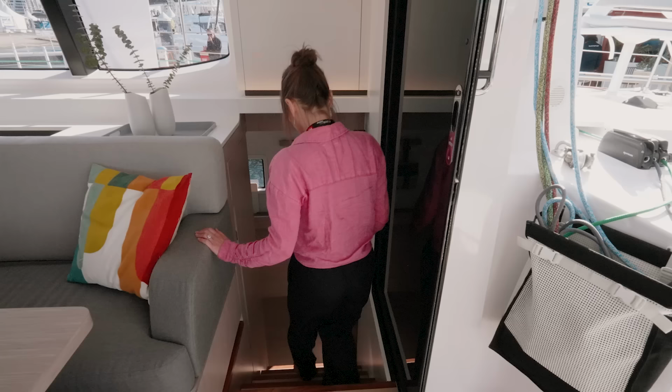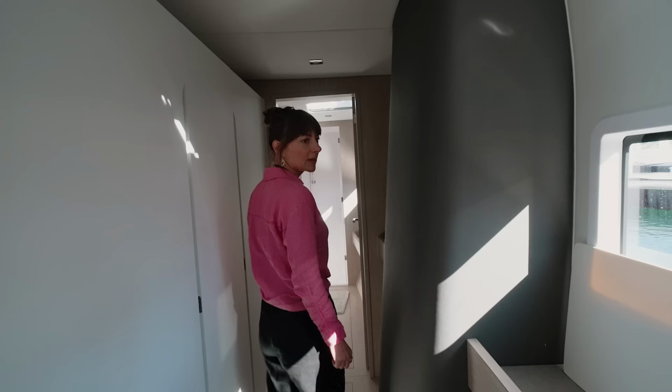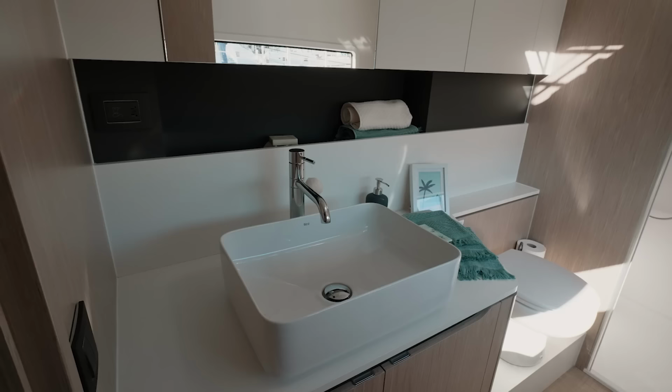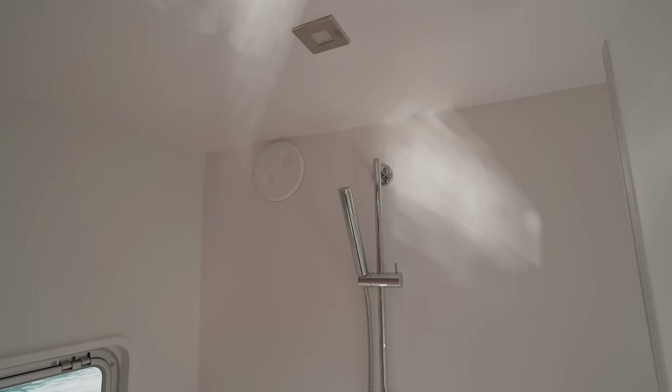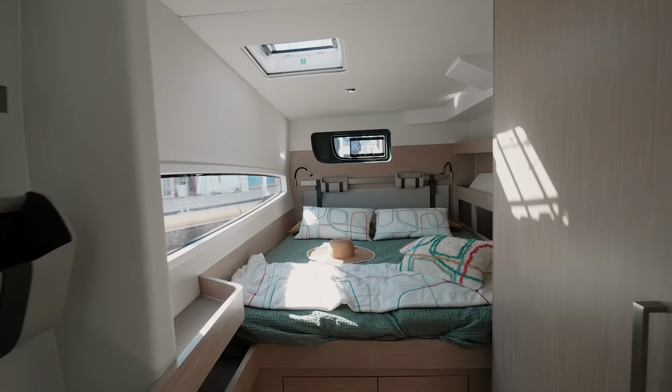That looks like a... Oh, that's nice. I like that. So this is the owner's hull. Nice big bathroom. Good size shower. Daggerboard here. Aft berth.